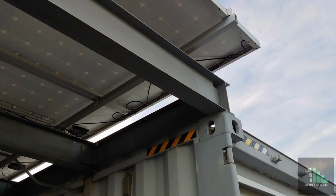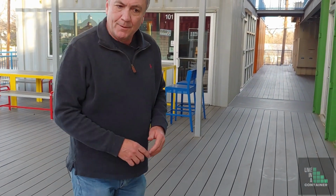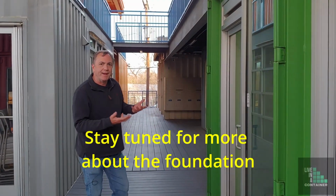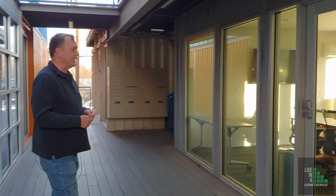They've got an area here for the mail, and all the floors here are planks made of recyclable materials, which is really cool. The foundation in this area, most of it looks like it's slab on grade. There are some that are elevated up. They've got pan stairs, poured concrete treads and metal stringers.